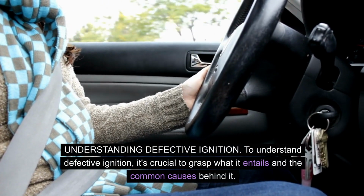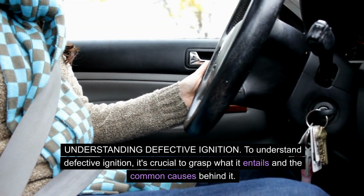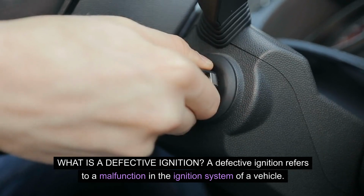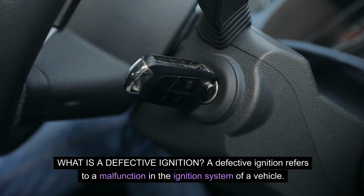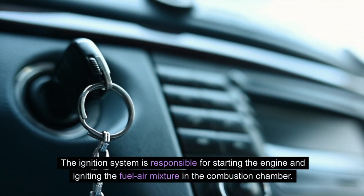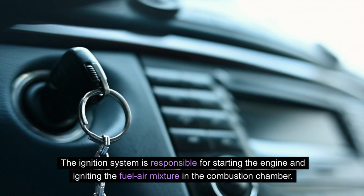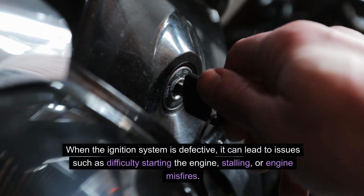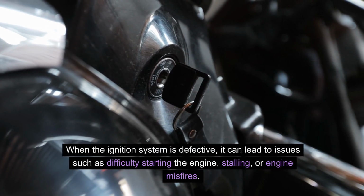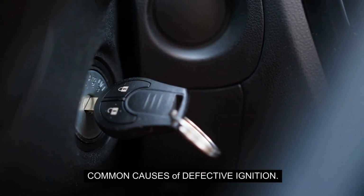Understanding defective ignition. To understand defective ignition, it's crucial to grasp what it entails and the common causes behind it. What is a defective ignition? A defective ignition refers to a malfunction in the ignition system of a vehicle. The ignition system is responsible for starting the engine and igniting the fuel-air mixture in the combustion chamber. When the ignition system is defective, it can lead to issues such as difficulty starting the engine, stalling, or engine misfires.